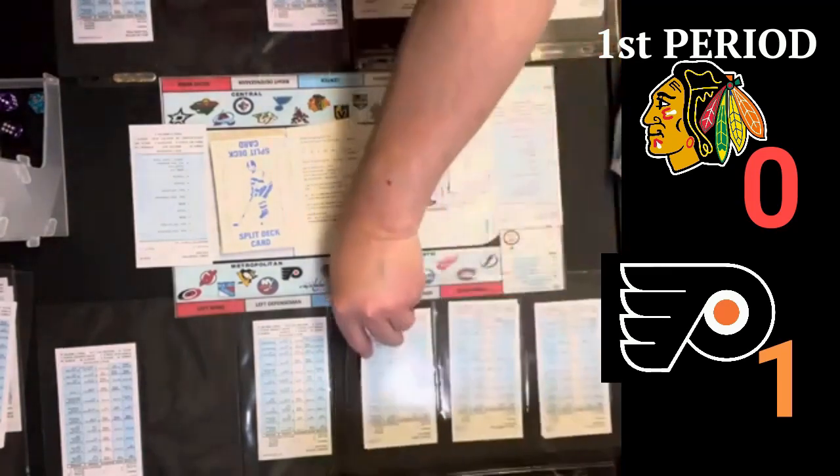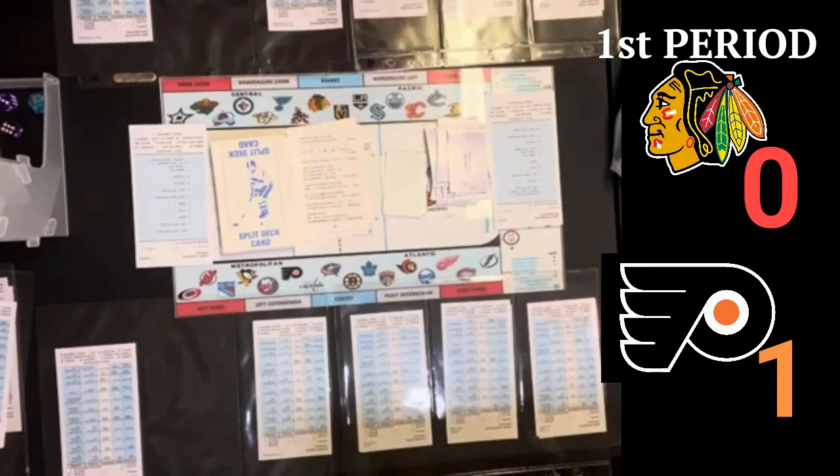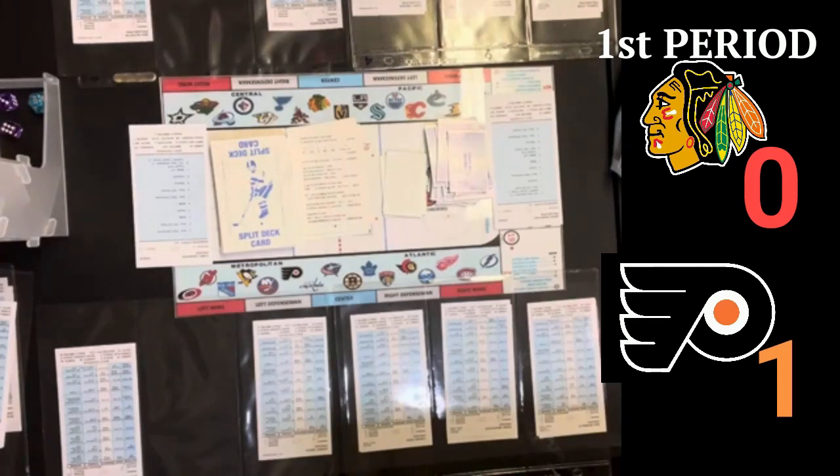And remember that the right wing has the puck. So the line out there for Chicago now is Nick Schmaltz at left wing, Vinnie Hinostroza at center, and Tanner Kero at right wing. For Philadelphia, they have Daryl Boyle at left wing, Nikolai Zherdev at right wing, and Kimmo Timonen at right wing.